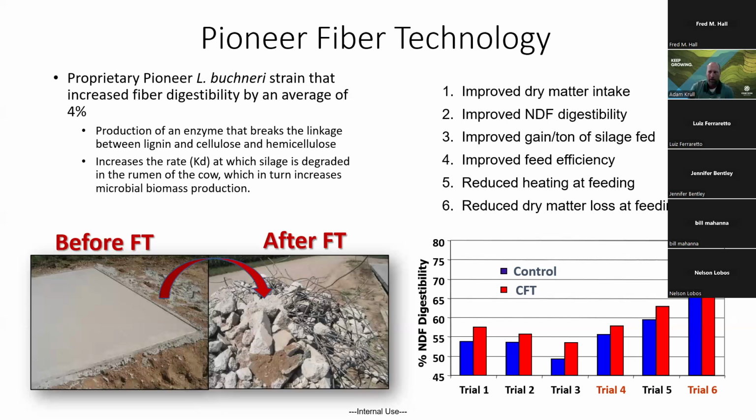The way we've seen a lot of producers use this product, the 11 CFT product, is if we know we have growing conditions that are wet early season and we think our corn silage is going to be poorly digestible that year, that's a place where we need to put in a silage inoculant that can help us increase that digestibility, so we don't have to manage an entire year around a really low digestible corn silage.